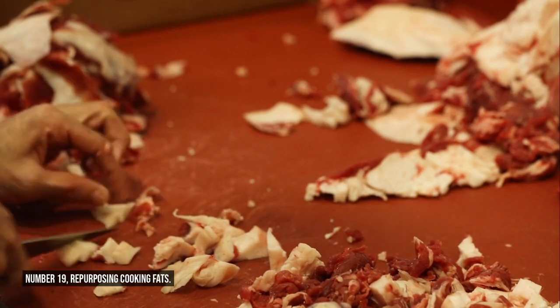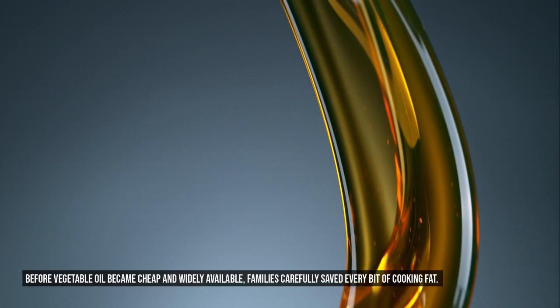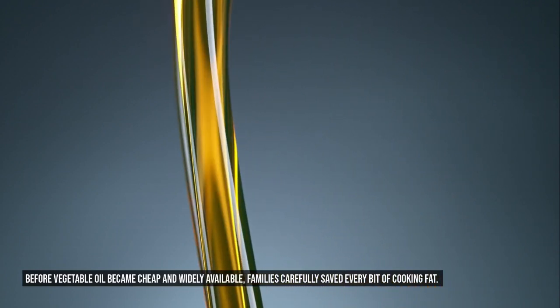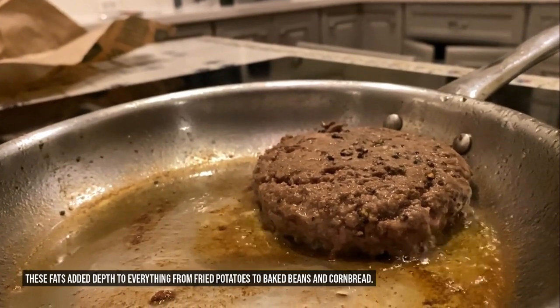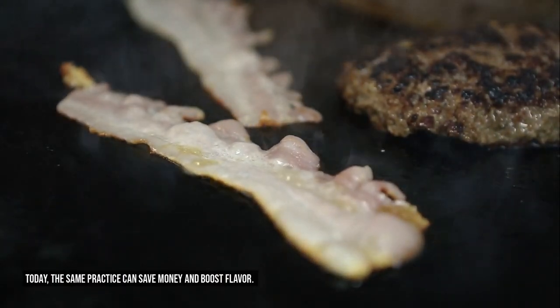Number 19. Repurposing cooking fats. Before vegetable oil became cheap and widely available, families carefully saved every bit of cooking fat. Bacon grease, schmaltz, rendered chicken fat, beef drippings, or even leftover butter from baking were stored in jars and reused. These fats added depth to everything from fried potatoes to baked beans and cornbread. Today, the same practice can save money and boost flavor.